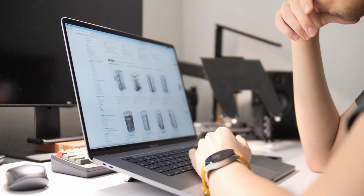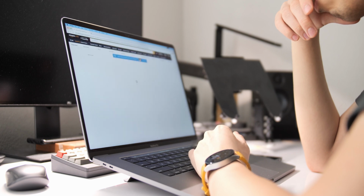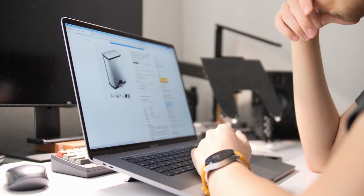So with the spending analysis out of the way, I want to segue into talking about how online shopping was like for me in this past year without a Prime subscription. In short, it was not much of a difference. I still bought things at Amazon and I'm still eligible for free returns.